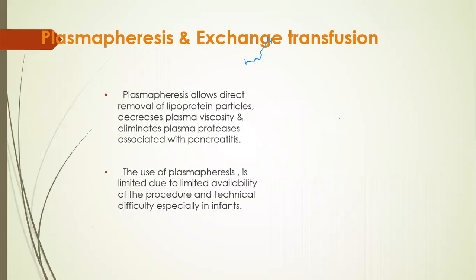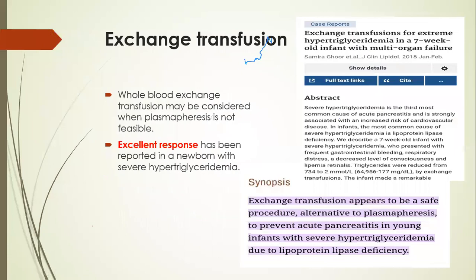Coming to plasmapheresis and exchange transfusion, both are very effective, because of rapid direct removal of the lipoprotein particles, which decreases plasma viscosity. The use of plasmapheresis is very limited due to the limited availability and technical difficulty in infants. So instead of that, whole blood exchange transfusion may be considered when plasmapheresis is not feasible.